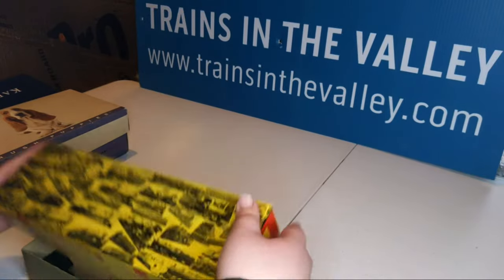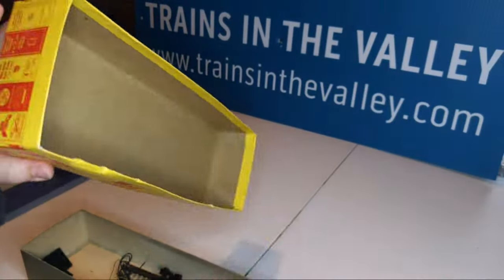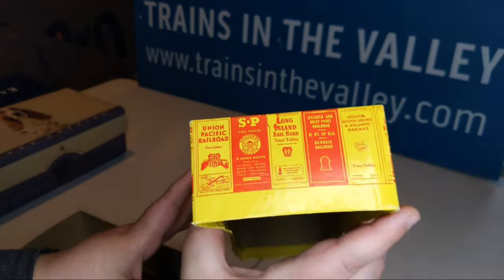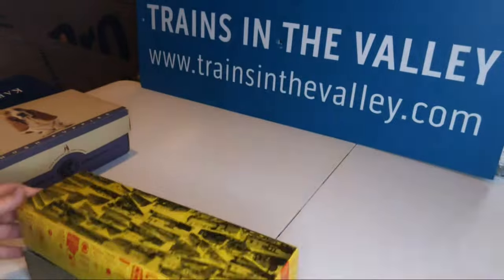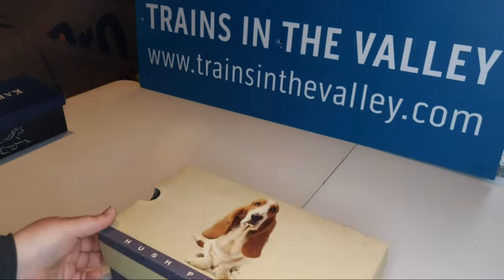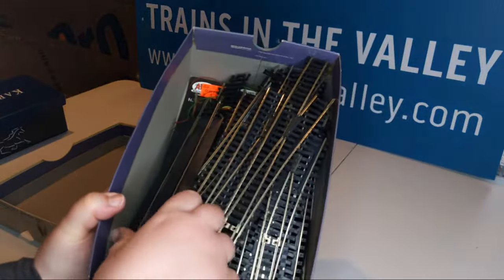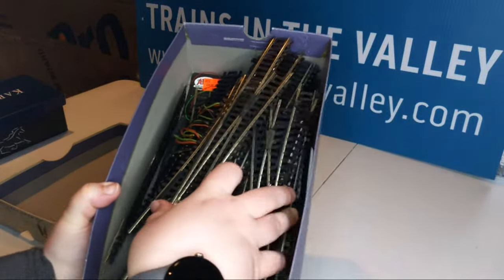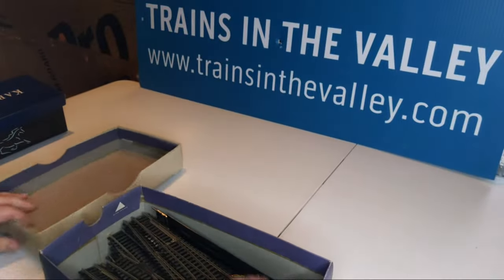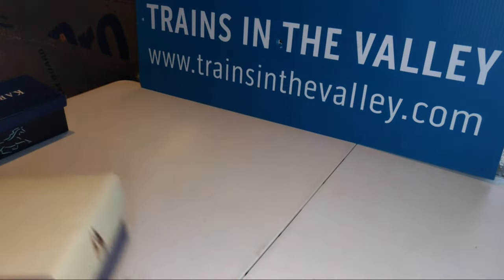Oh, I like this box, guys. You see this? It's like art, it's photos of steamers. What's the brand? I don't even see a brand on here. It just shows railroads. I like that box. Now the Hush Puppy box. What's in here? More track. Switches, railers, some wire. A lot of it. I think that's one thing we'll never run out of. Pretty much every collection we get some sort of track.